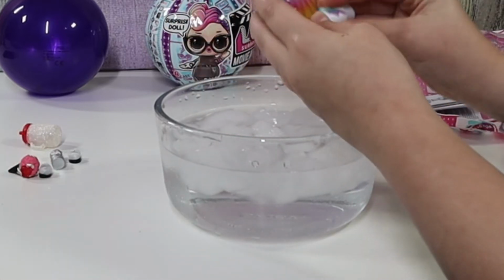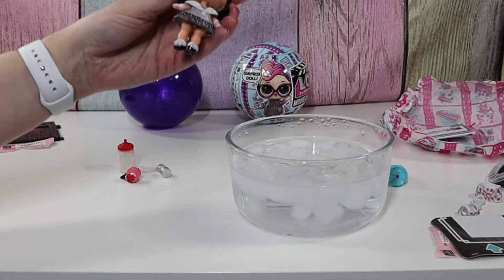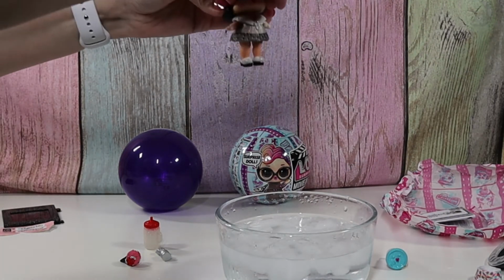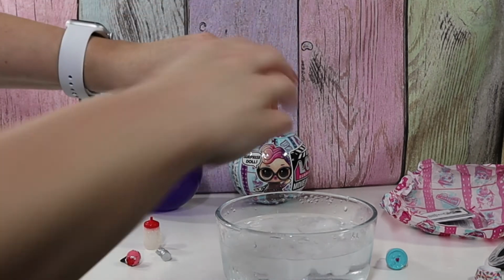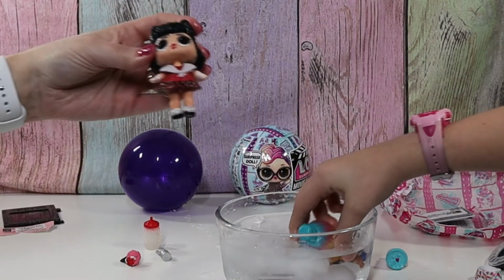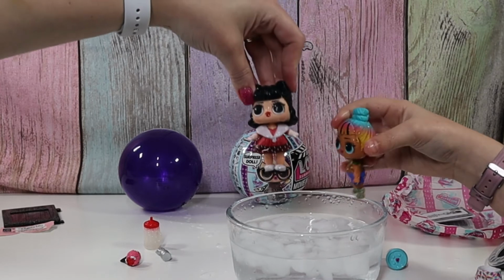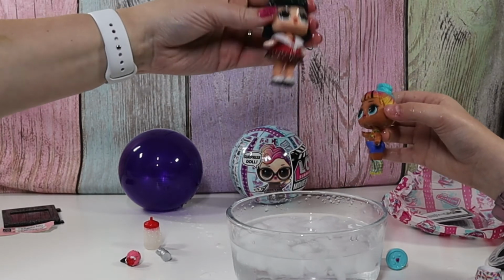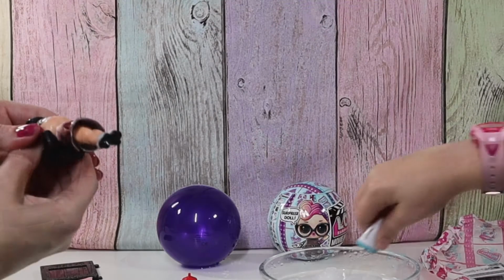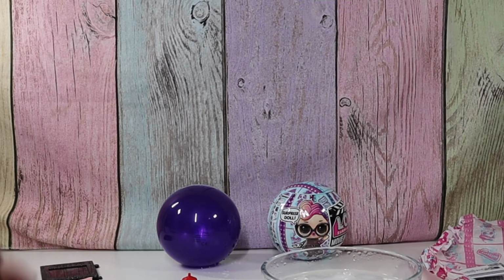Okay. Trying to drink some energy. Yes! She's really nervous about acting. Okay, oh my gosh. Hang on. Don't do that yet. Oh! Oh my gosh. Look at her dress. Her clothes change color. Okay. Now do it again. How rude. And that's pee water.